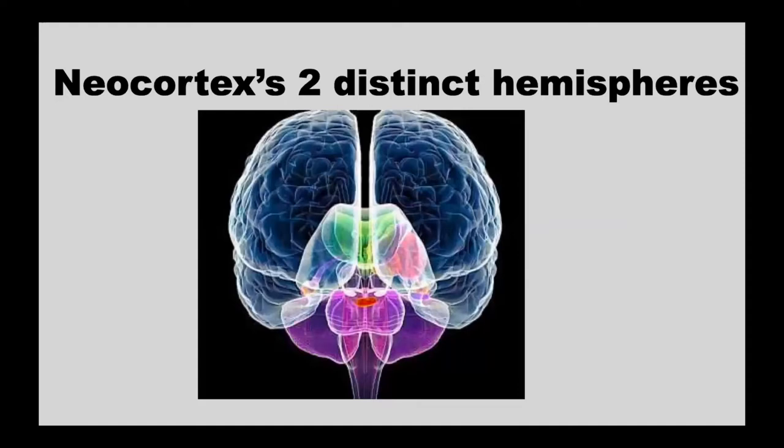So your neocortex has two distinct hemispheres. They're about the size of your clenched fist. And if you hold your clenched fists together, they are separate. And you have to imagine them being linked by a thing called the corpus callosum, which is a very thin 5 to 7 millimeter sheath of nerves that actually operates like a switchboard between the two hemispheres.